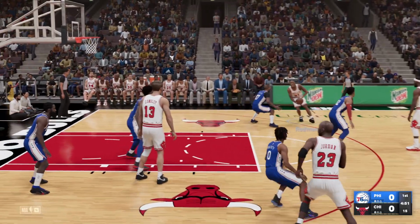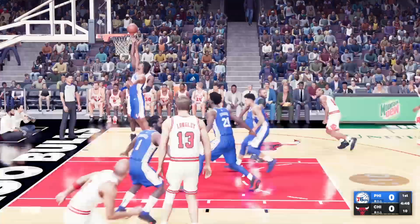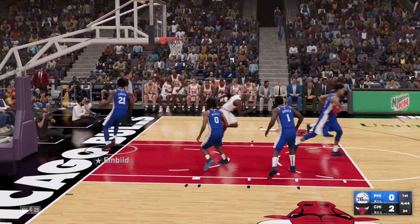A look at the 76ers starting group. On the block, it's Tucker next to Embiid. Harden out there with Tyrese Maxey. And it's Harris in at the 3.